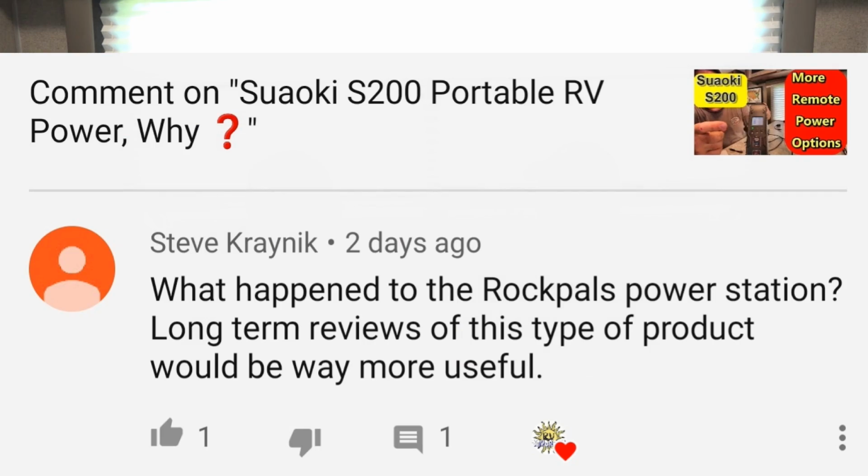Yeah. Yep. Sawaki S200 portable RV power. What happened to the Rockpal power station? Long-term reviews of this type of product would be more useful. Right. Heidi, she responded to that one. We sold it to a friend.